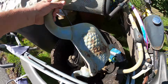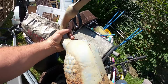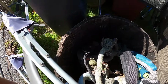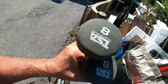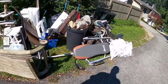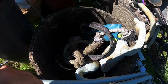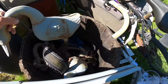Let's see. Plastic duckies with metal. Oh, I guess it's metal. Feels plastic. Giant rope. I suspect these people had a big dog. Oh, another $1.60 worth of dumbbells. And now my hand is filthy and gross. All right, so where's the other 5 pound dumbbell? They usually come in pairs. Nothing.